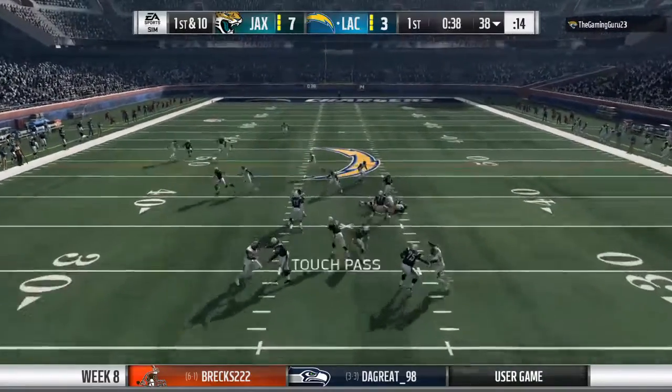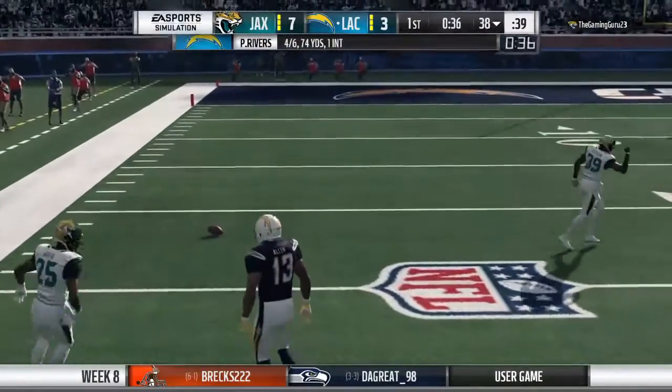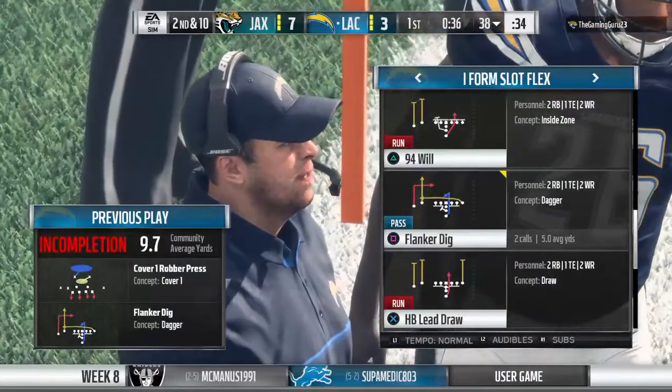Rivers now to throw on 1st down. And they can't get the long connection as it falls incomplete. Keenan Allen, the intended target, and now it's 2nd down.